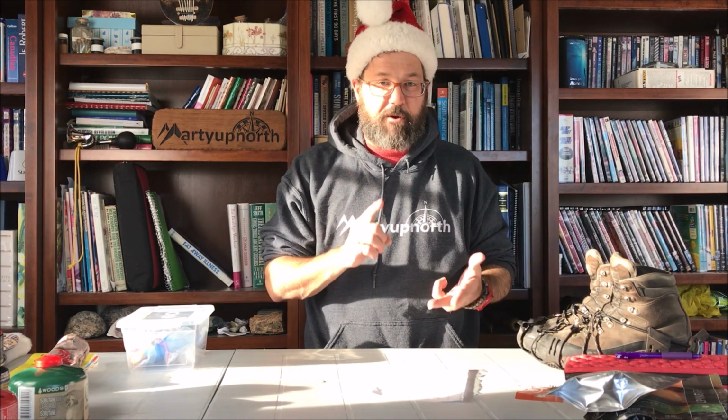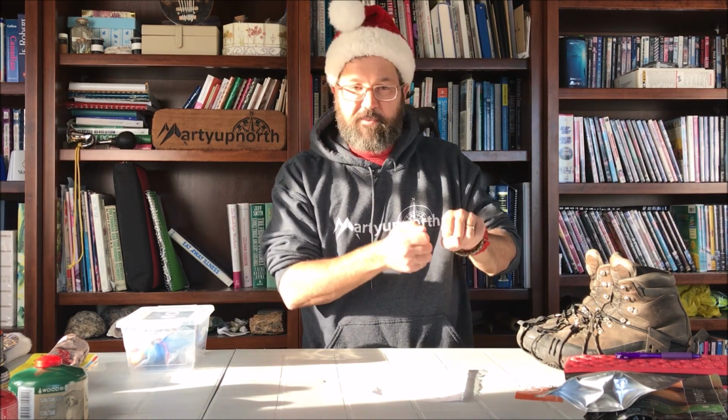We use lighters on our trip for starting fires. We use them for starting the stove. You can use it to melt the ends of a rope. All sorts of things. So a lighter is an essential thing. Not everybody has them kicking around. So if you put a couple of lighters in somebody's stocking stuffer, they'll be more than happy.